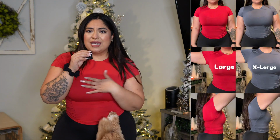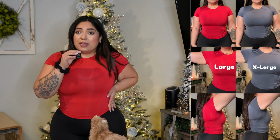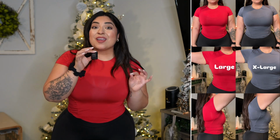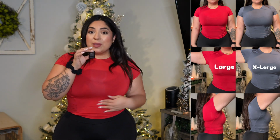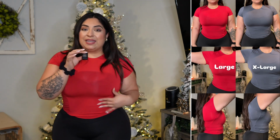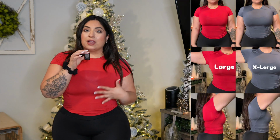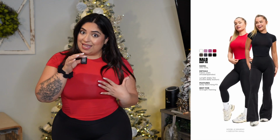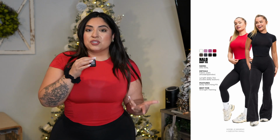But anyway, it's not cutting in. It's not digging in. It is body contouring. You can expect that from these tees. Now, because they are so lightweight, you will be able to see the outline and the shade of whatever you're wearing underneath or whatever you're not wearing underneath. Just know that you'll be able to see it, okay? Just because of the nature of the fabric.